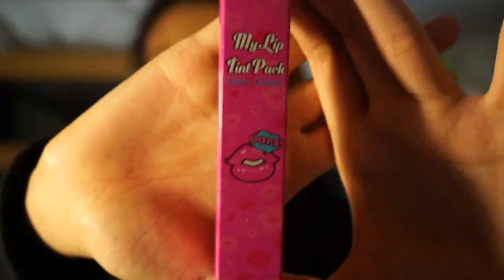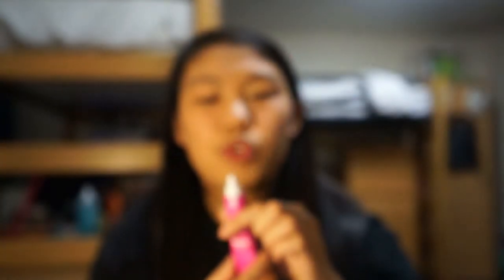This is the My Lip Tint Pack. It's one of those lip tints that you put on your lips and then you peel off, and it leaves a nice color. This is what it looks like. This is actually not for me, it's from one of my friends. She wanted me to order it for her, and she did a little review where she used it, and it worked pretty well. It comes out like a little gel. It's really purple when you put it on, but after you peel it, it's a nice fuchsia, or magenta-ish color. But it's nice, it worked really well.